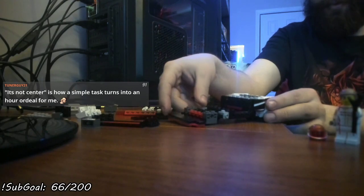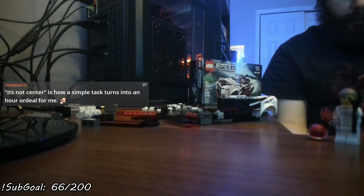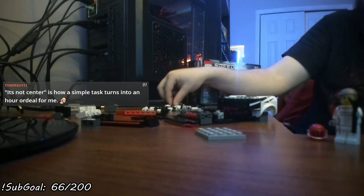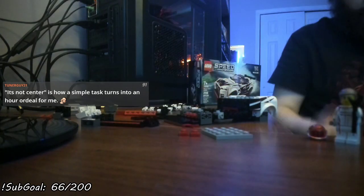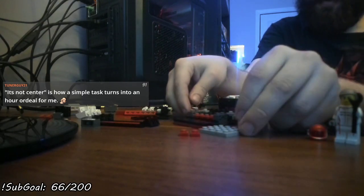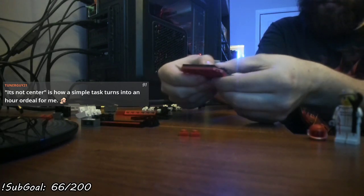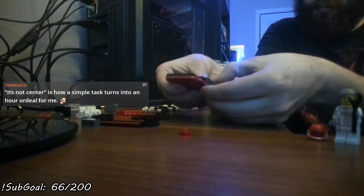Yeah, I can somewhat relate. Oh, that's a large. Okay, so we need this big boy right here, and two 1x1 reds. It fills out the rest of this area. Looks like this. Looks like, whoa, whoa, whoa, whoa! Oh, oh.